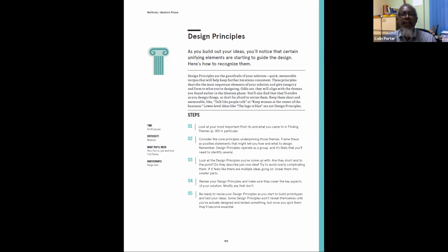And then once you build on your ideas and you start narrowing down, you want to look at your design principles. And here, IDEO defines design principles as the guardrails of your solution, quick, memorable recipes that will help to keep further iterations consistent. So it becomes a template now. These are the principles I'm working with.